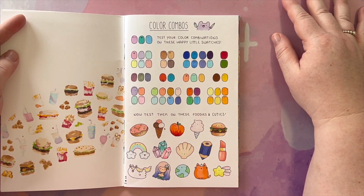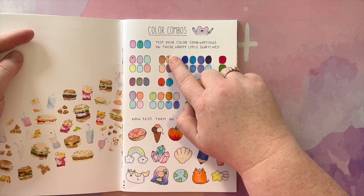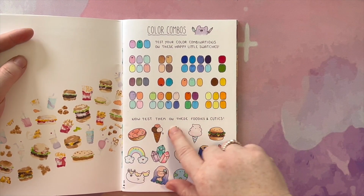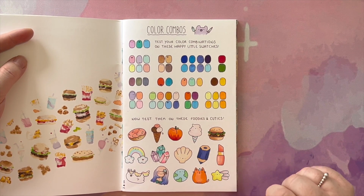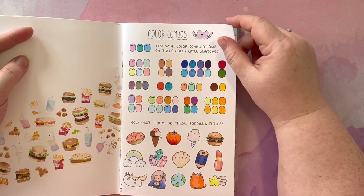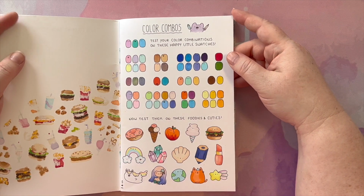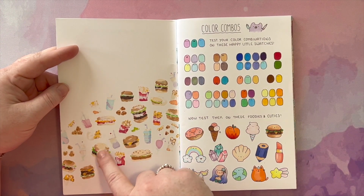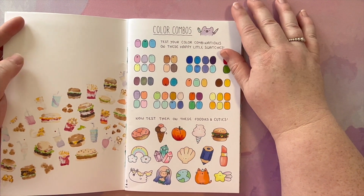And then we have a test page, which is really cute. I love that she's got tiny little faces drawn on the colour swatches, and then you can actually test them on actual little illustrations, not just swatches. So I thought that was really cool. This book has lovely thick paper. Alcohol markers do still come through on the back, but this book is all one-sided, so that is fine.